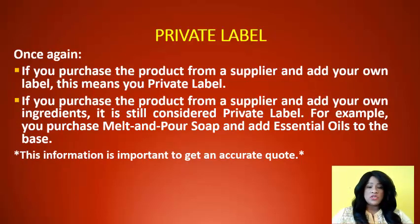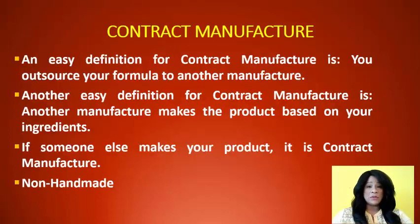Once again, if you purchase the product from a supplier and you add your own label, this means that you private label. If you purchase the product from a supplier and you add your own ingredients, it is still considered private label. For example, you purchase a melt and pour soap and then you add essential oils to this base. That's private label. This information is important to have when you are in the process of getting a quote. You want to get an accurate quote. So you definitely need to know the difference between private label, the different types of private label, or what an insurance company considers to be private label.